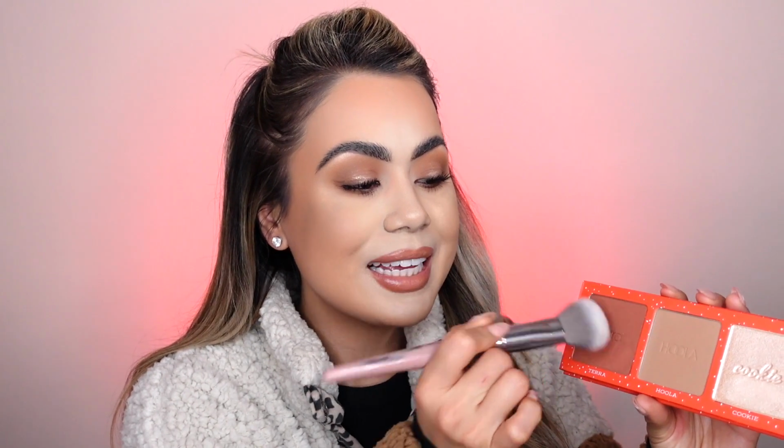Do it, girl. So I'm gonna go in with my BH Cosmetics blush brush. I'm not even sure if this is a blush brush, but I like to use it for blush. Right now I'm out of clean brushes, so we'll just use this one. I'm gonna go in really lightly into Terra, and as you can see, there's a really good amount of fallout. That is the only thing. I feel like there's more fallout to Terra than the Hoola bronzer for some reason. But I went in light-handedly because it looks super pigmented and I'm pretty fair right now.